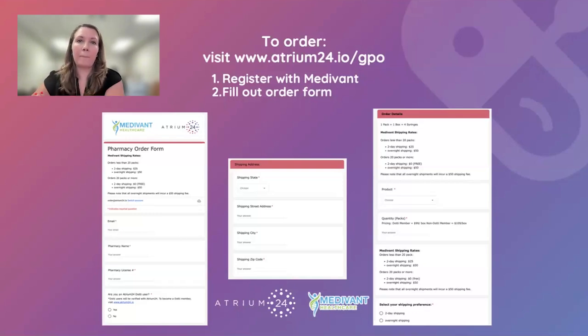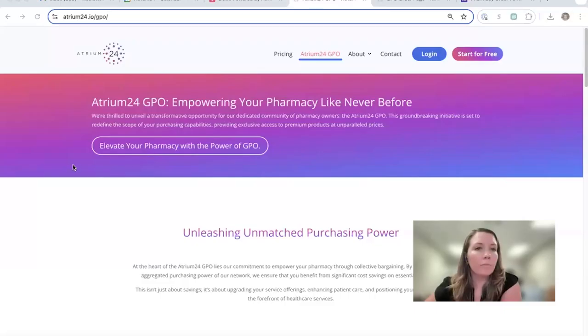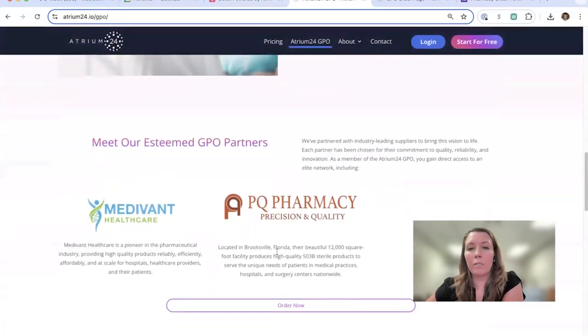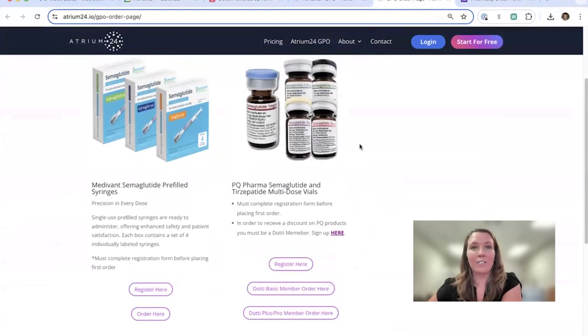So you'll register with Medivant. When you complete the registration form, and actually let me share my screen, I'll pull up what it looks like on our website. Okay, so even from our main website on Atrium, you just click on this Atrium 24 GPO. You can read about it. You can see we currently have these two partners in the GPO. We're constantly vetting new 503Bs to put into the GPO. Of course, Medivant's the only one with the prefilled syringes. We're watching FDA inspections and 483s and determining who passes the different check boxes to go into the GPO.